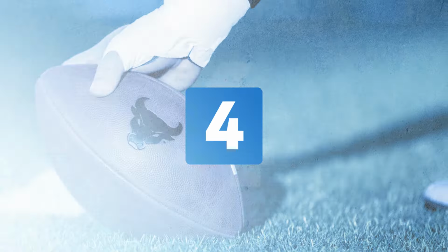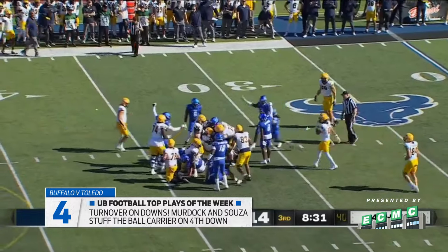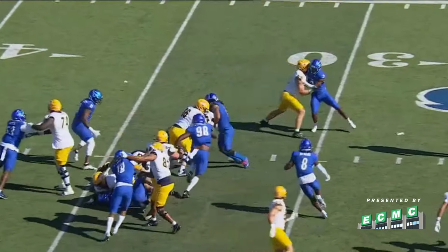Number four. Wide receiver goes in motion. Handoff. Clark, running back, got the first down. Did he? Oh, no. He did not. And it's a stop on downs for the Buffalo defense.